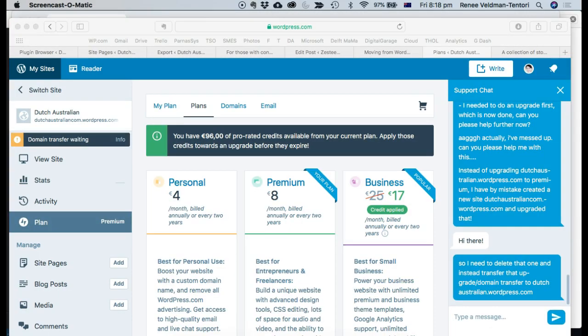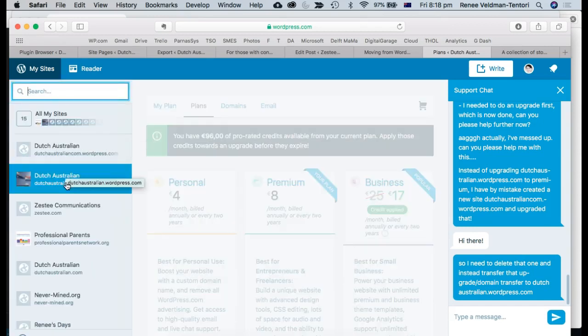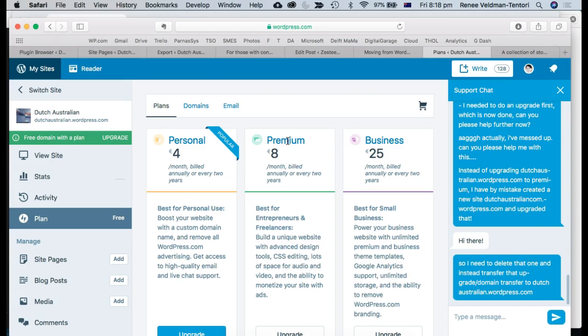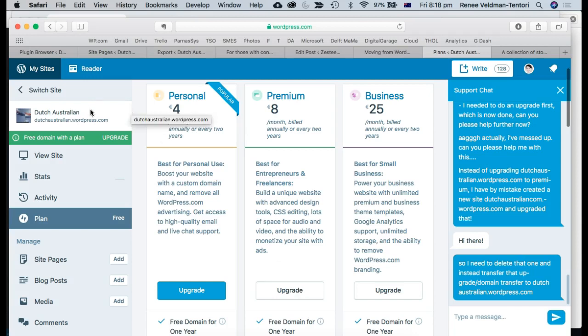Okay, back again. I'm going to share a big mistake I've just made, and am hoping that the chat can help me with this while I'm actually recording this. I'm sure they will somehow. So what I actually did by mistake here is when I was recording and showing that I was upgrading to premium, I actually created like a new site. So I created here DutchAustralian.com.wordpress.com, then I upgraded that new empty site, when what I actually should have been doing is upgrading this DutchAustralian.wordpress.com. I should have here been upgrading to premium here within that site. And that's the one I want to transfer my stats to.